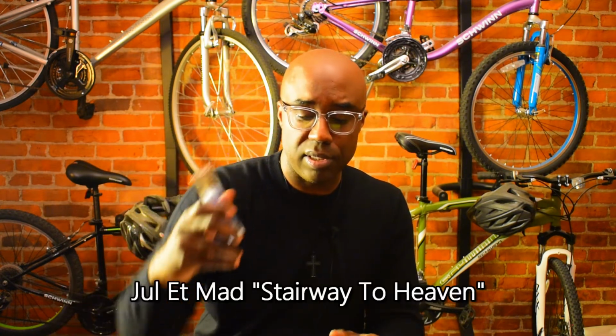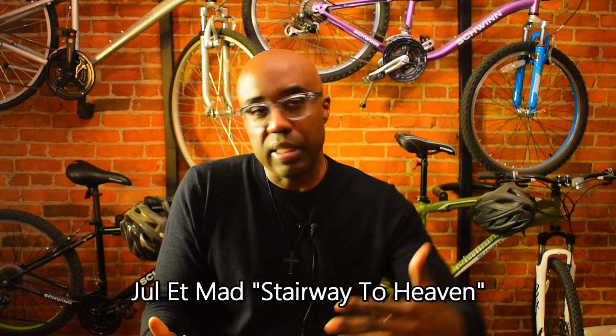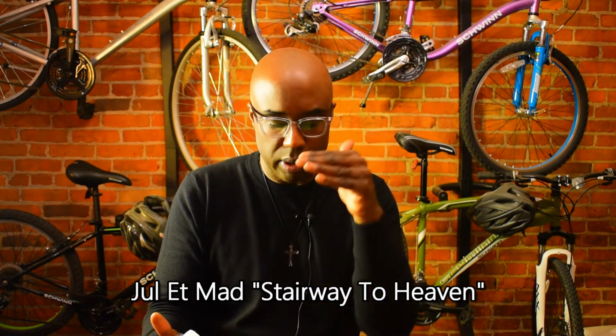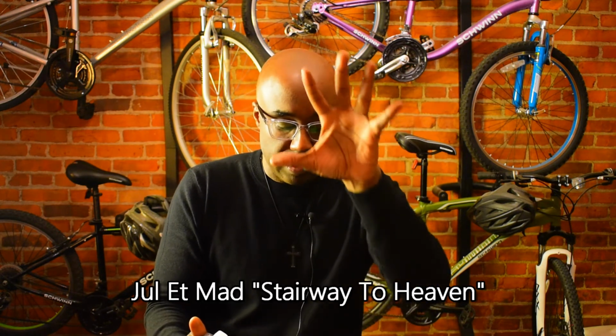Last but not least is one from the house of Juliette Has a Gun, and this is Stairway to Heaven. And this is also staying in line with the clean feel. It's got aldehydes, it's got heliotrope, it's got orange, musk, and I think it's got a little bit of berry in it also. And man, this is a beautiful fragrance in my humble opinion.